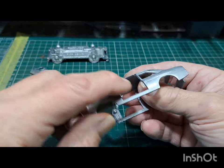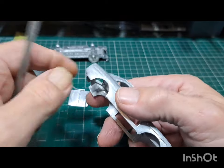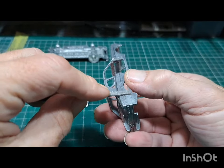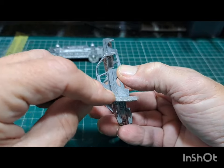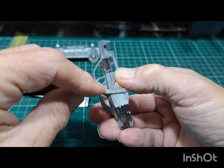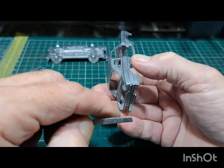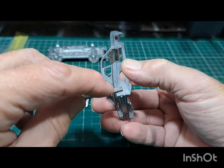And what I'm doing, just filing it off, just gently. You don't have to go mad. I'm just taking the edge off like that. It helps with the paint as well. If you've got too much of a step in it, you could end up getting your paint clogged up on that step. So just gently taking it off. You don't want it flat to the body, because it was like a shape.